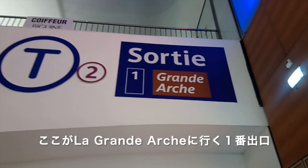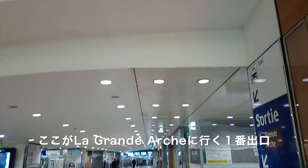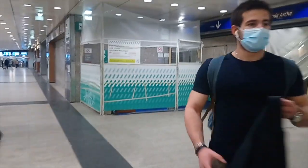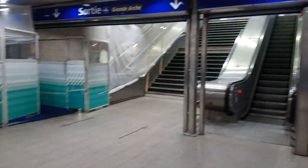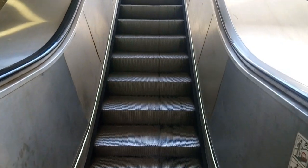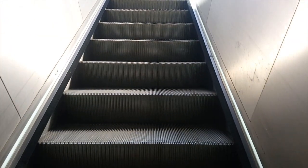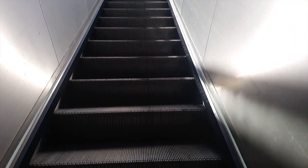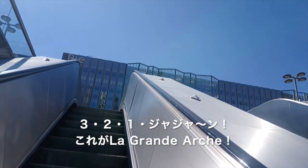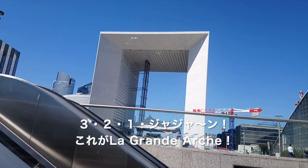Here we go, this is exit number one to La Grande Arche. Three, two, one. Ta-da! This is La Grande Arche.